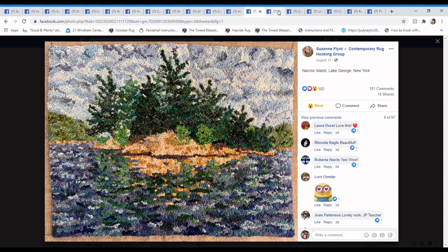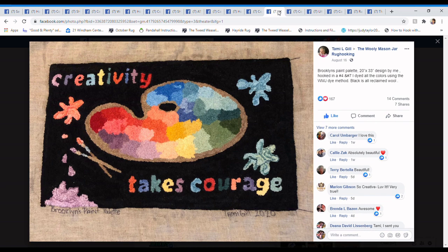This is gorgeous. This is gorgeous. All of these are, I mean, what's not gorgeous? Everything that I'm looking at right now is just a total home run. This really spoke to me by Tammy Gill.